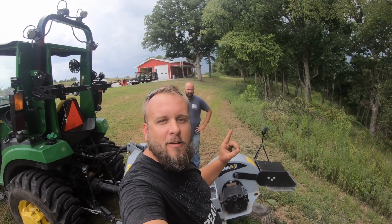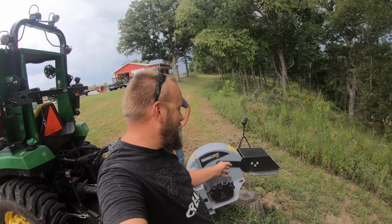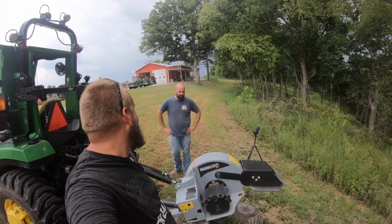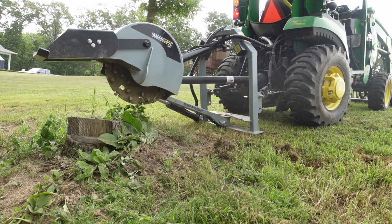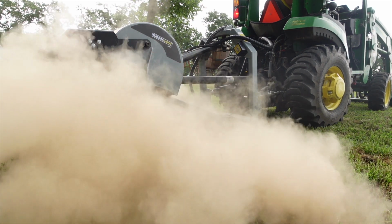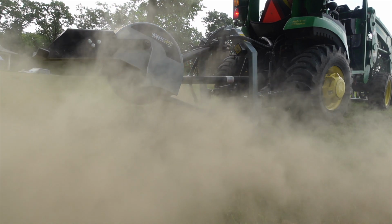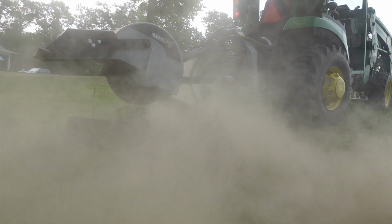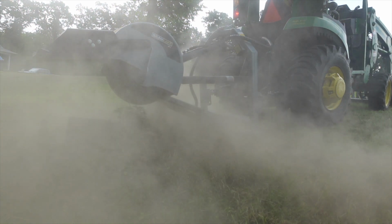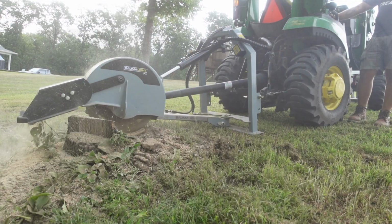Josh has a stump here that he loves mowing around. And I said, I don't care how much you like it, we're gonna take it out. Get it gone. I don't remember where the last place I used the stump grinder was, but it must have been muddy because there was a ton of dirt packed up around the cutting wheel. I did the first two or three passes and then just let Josh take over and finish grinding out this stump.